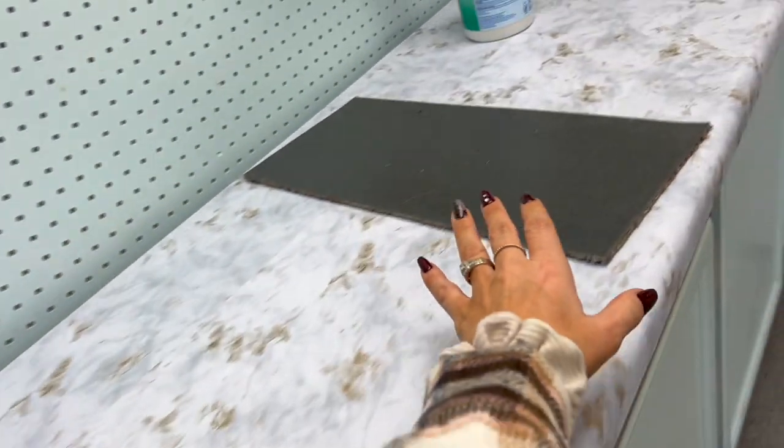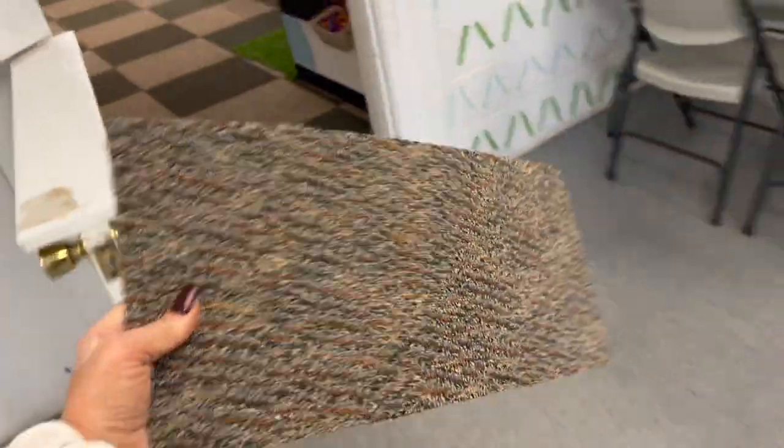I need to put a trash bag in here. We need to get rid of this. This is a carpet square. Don't know why it's in here.